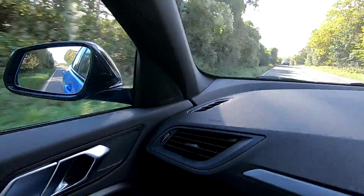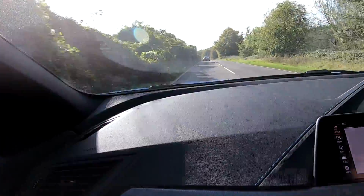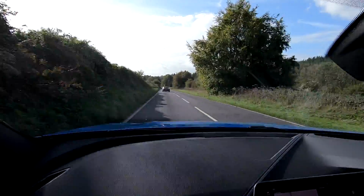Nice, the M135i flying past us then. What, the same model? No, the old M135, yeah. You're probably doing a review for YouTube as well.